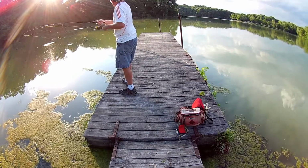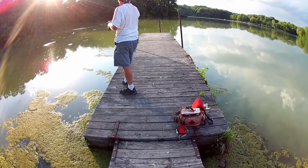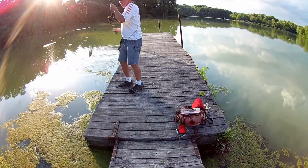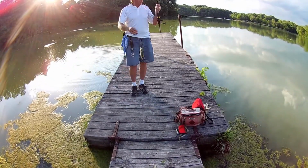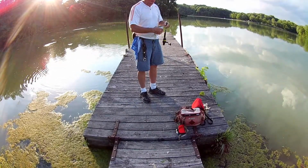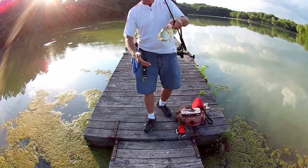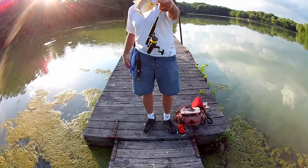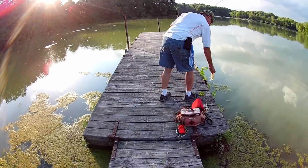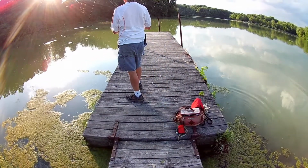Fish on. Crappie. Well, we've caught 3 species of fish. That's a good sign. 3 species of fish. We've only been here for a little while. And there's our crappie, not very big, but we'll take him. That's a good sign.